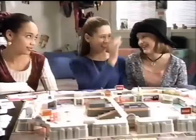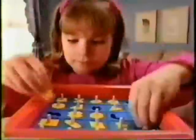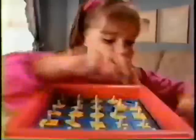It's Mall Madness. First one out of the mall with all their stuff wins. I was born to shop. It's Mall Madness. Put the pieces into the slot. Make the right selection, but beat the clock.